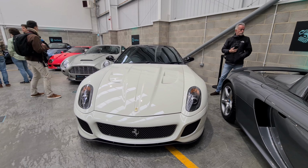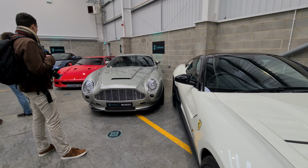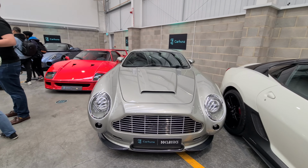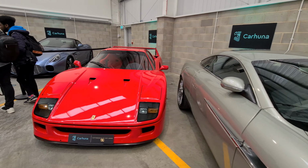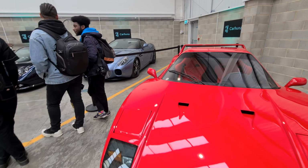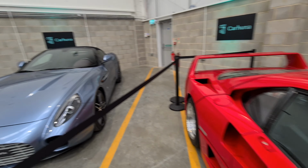Now we have a Ferrari 599 GTO, sporting the GTO badge, which only 3 Ferraris have ever had. And there's some form of Aston Martin, Zagato I'm presuming, and a Ferrari F40. Red exterior, red interior. I think they all came in the same spec, which I think is kind of cool.